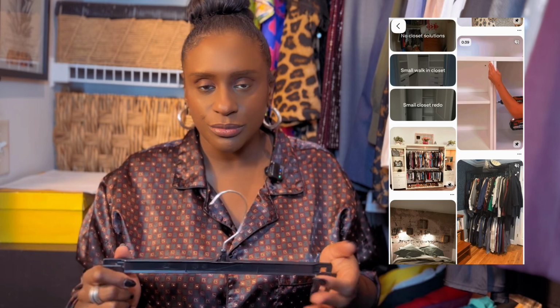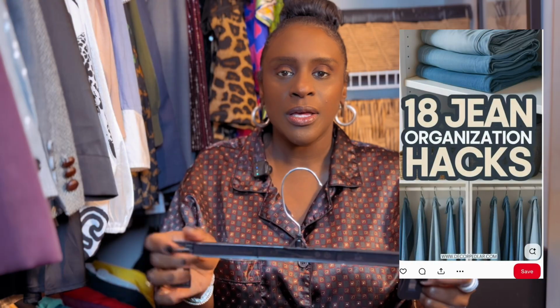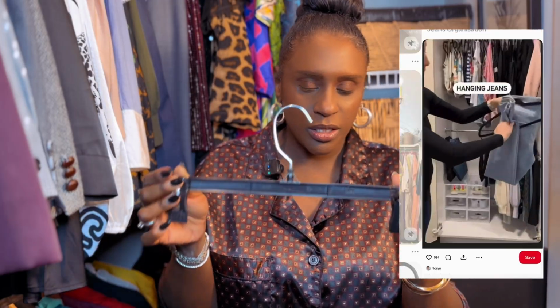It's not, you know, this wasn't a big investment, but certainly you can get something that's probably even more heavy duty. So if I needed to hang up my denim using a system like this, I probably would not get this brand, this particular one.